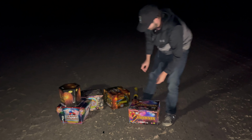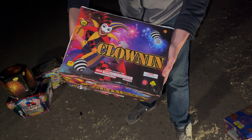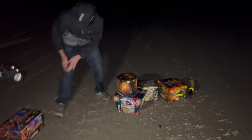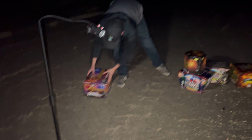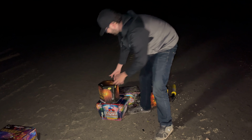Then we want to come into one of our duration cakes. We will start with Clownin', 55 seconds long, and I'm gonna put that one just about right here. After Clownin', since this is immediately after the opener, this is sort of the body of our show. We want to make sure that all of the fuses are facing the middle here, because remember, I'll be coming back and forth with a torch. That's exactly how I do my displays when I'm not using a firing system.